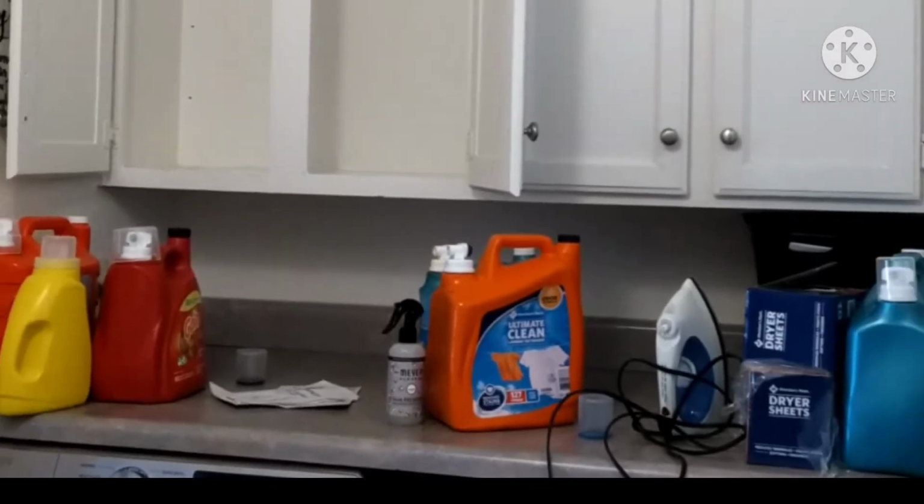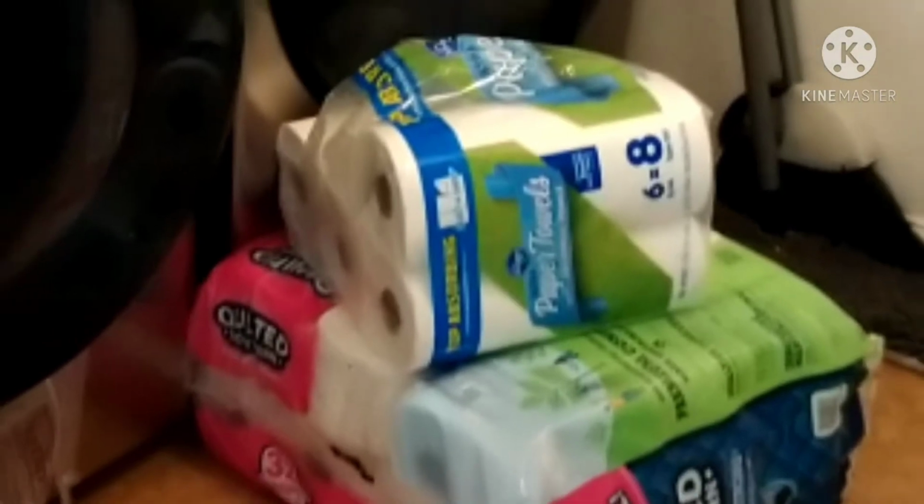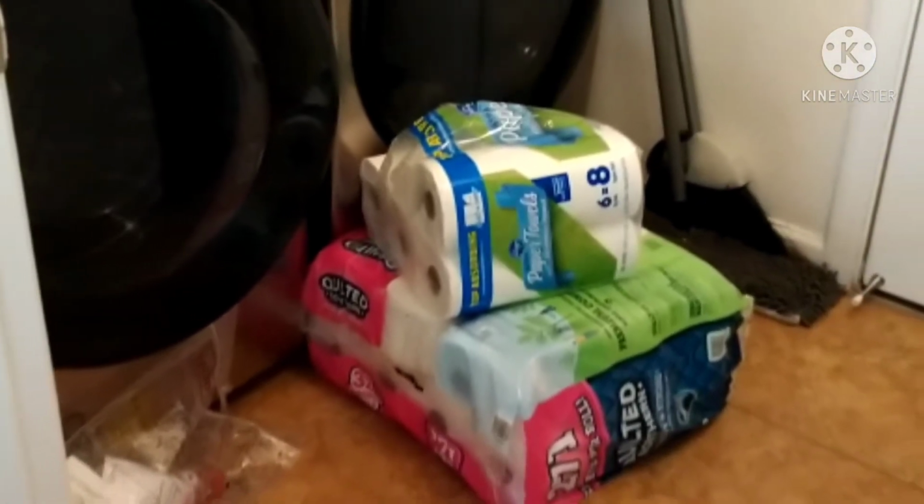My goal is to clear everything out, see what I'm working with, clean it up, and see what we can do to make it a little prettier and a little more inviting.